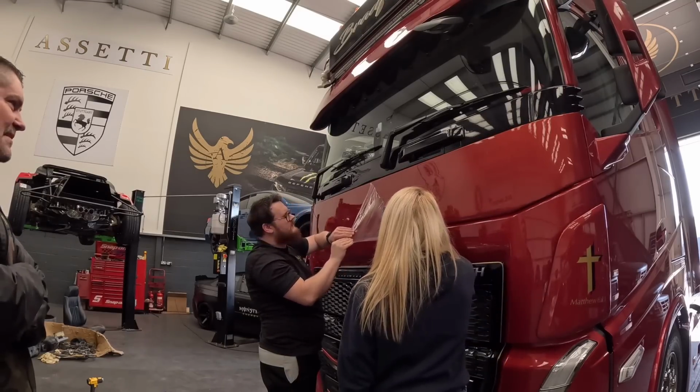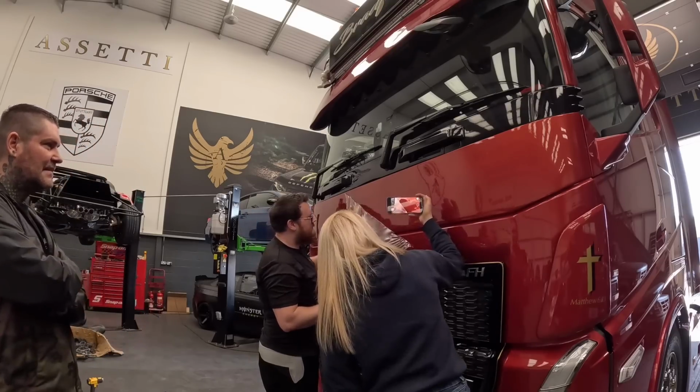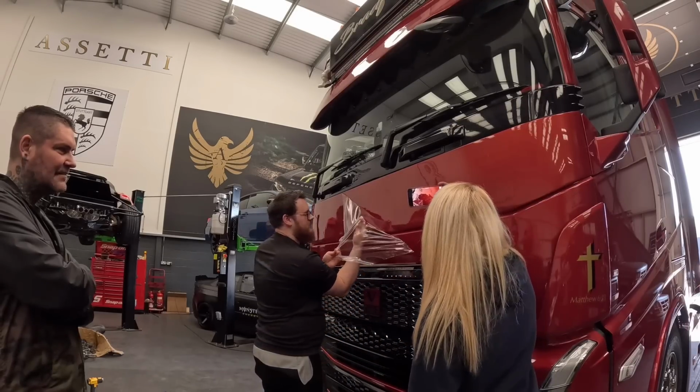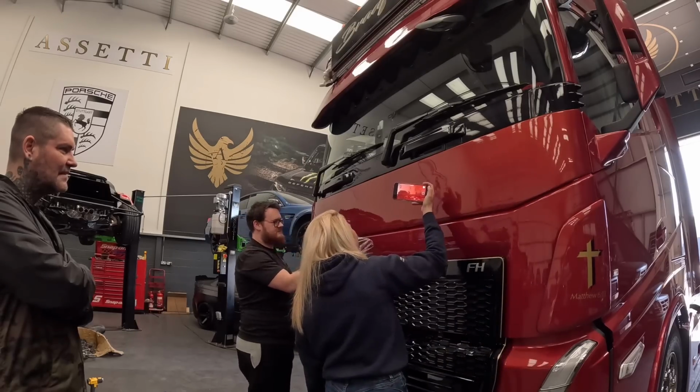So underneath, there's absolutely no scratches whatsoever. You see the odd little bit deeper, because you went really deep. But again, on the actual truck, it's not gone through. It's not close to going through. I can't believe there's not a mark on that paint.